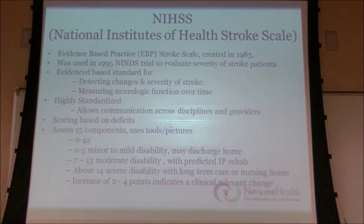When we think about from a neuro standpoint of how patients are going to do, generally 0 to 5 are considered minor to mild disabilities, and those patients are probably going to go home. 7 to 13 is a moderate disability, and they may end up in some type of inpatient rehab just for short term, 2 to 3 weeks. And then above 14 is a long-term disability. Those patients may end up in a nursing home or skilled nursing facility.